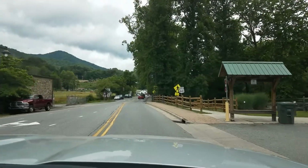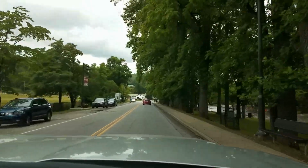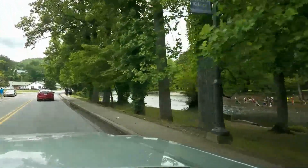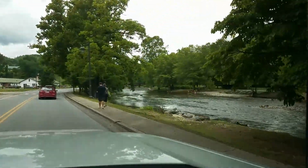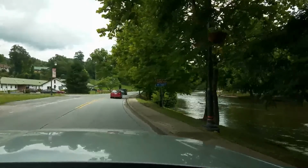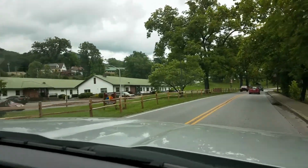Just wanted to show you a little bit of downtown Cherokee. We just pulled into the street that goes downtown. They have this awesome creek front park here on the right hand side. It goes on for quite a while. Unfortunately, dogs aren't allowed on the far side, but they are allowed on the closer side here next to the road. But it's an awesome park. Here on the left hand side is the Bureau of Indian Affairs.